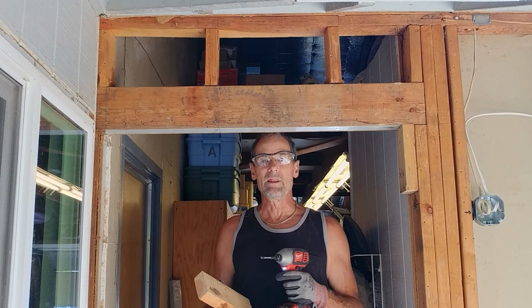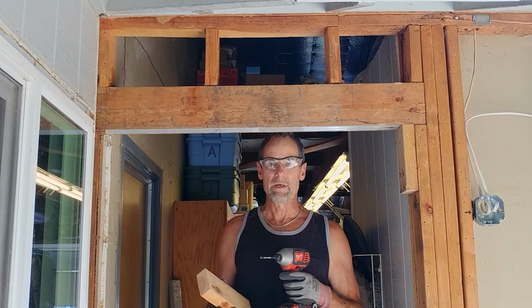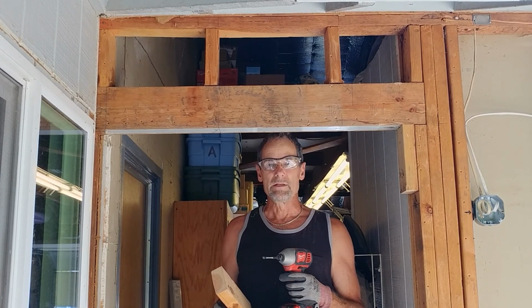I decided to put this together with construction screws. I didn't want to drive nails in this old dry lumber.